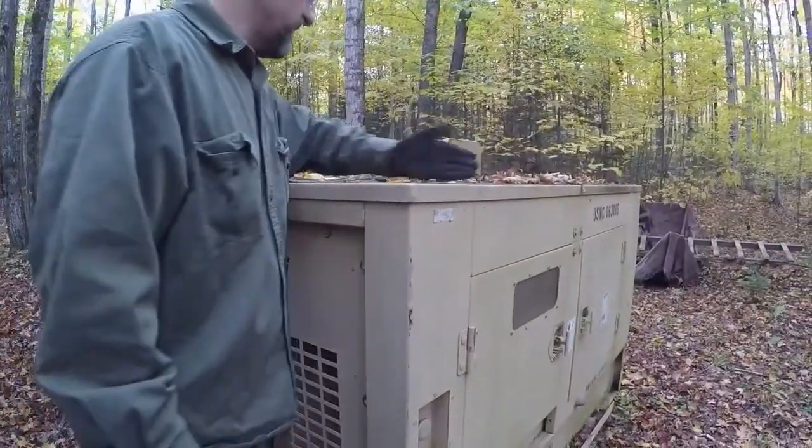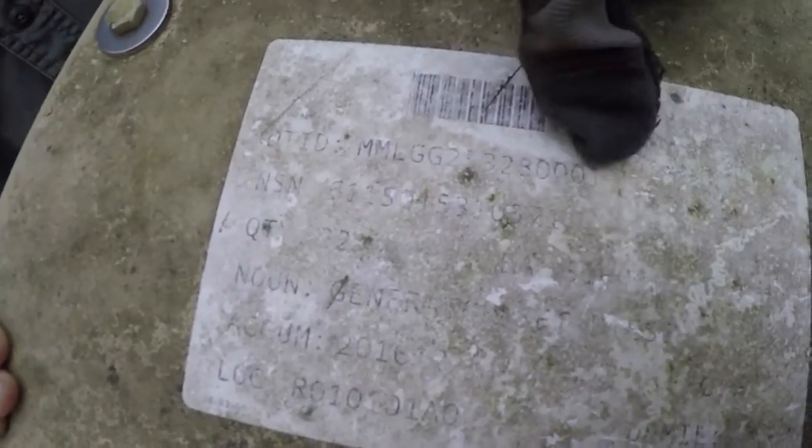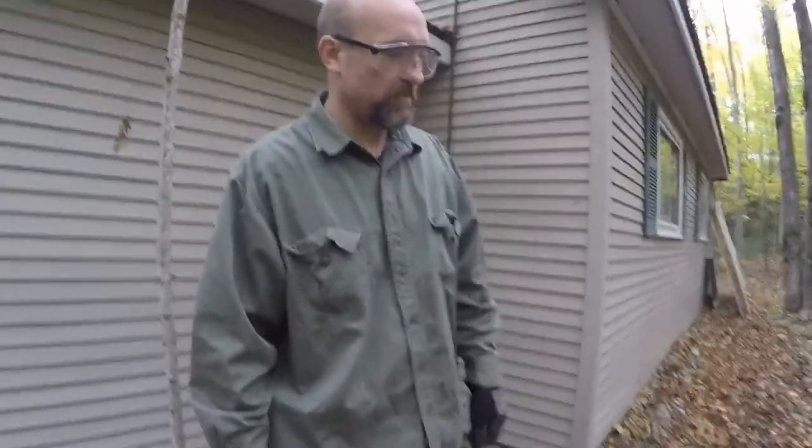There's a sticker on here. You can't really read it. I don't know if that will show up on camera or not. It's coming off. But it used to say that at the time the government bought them, there were 22 of them. I think they were $16,000 apiece. So that's your taxpayers' money at work, and it's nice that we actually get an opportunity to repurpose this stuff. There isn't a whole lot of information about it. I do know it's 15 kilowatts.